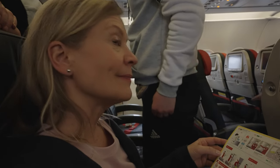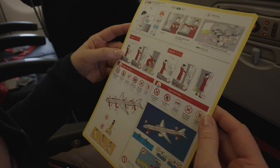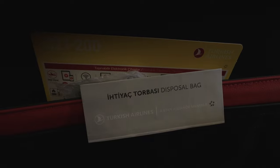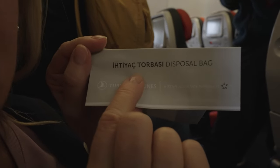Always a good idea to study the safety on board card, especially when you're sitting in the exit seat, you have to do it. Look what's sitting there in the seat just in front of me. We'll discuss that a little bit later. Okay, we'll let Maro discuss it now. Disposable bag. How many times, viewers? Write it down below in the comments.